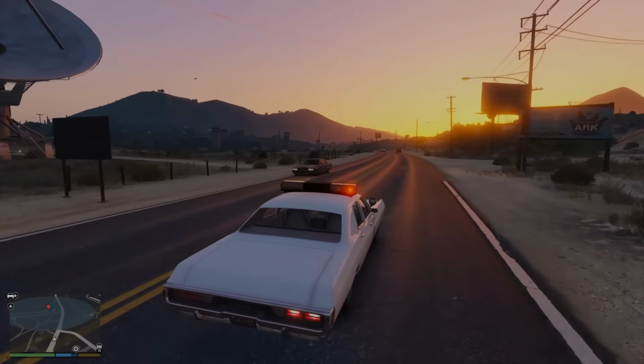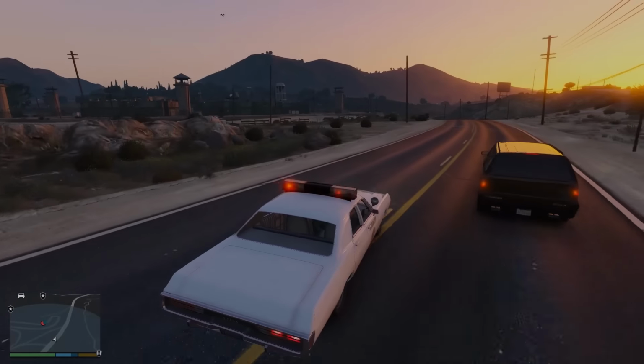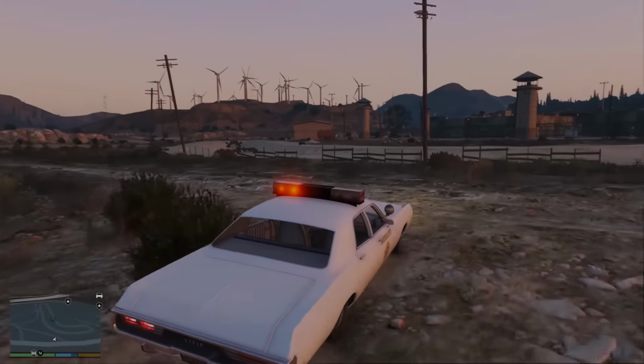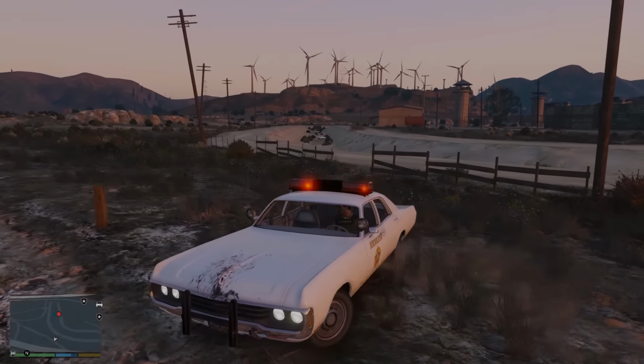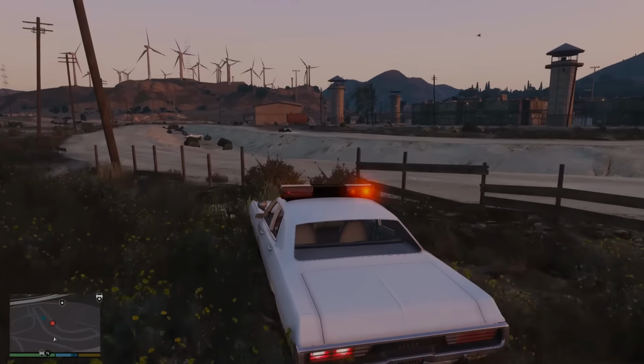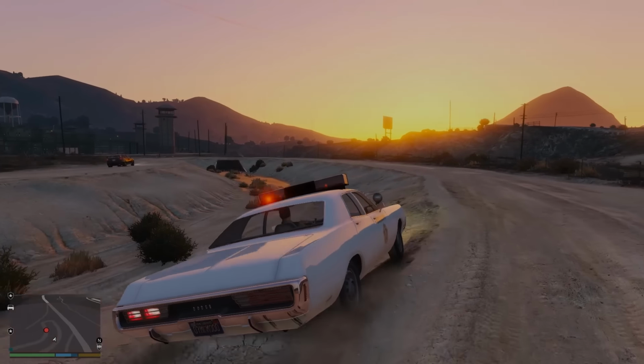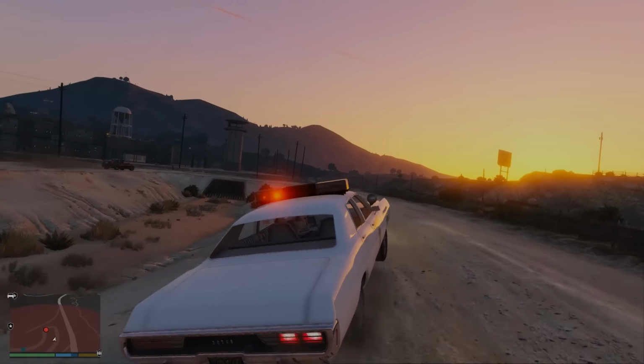Why is there blood all over the front of your car already? Oh, no, that was just from... I was trying to stop the suspect. No, this is a suspect. Good point. Good point. Driving in the... Ridiculous. All right, let's get caught up to him here.